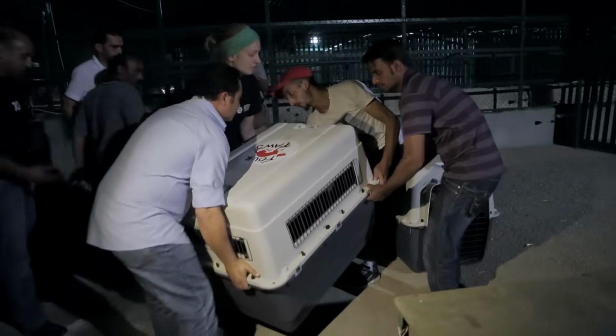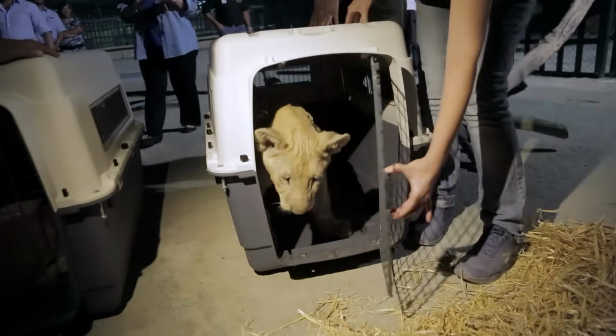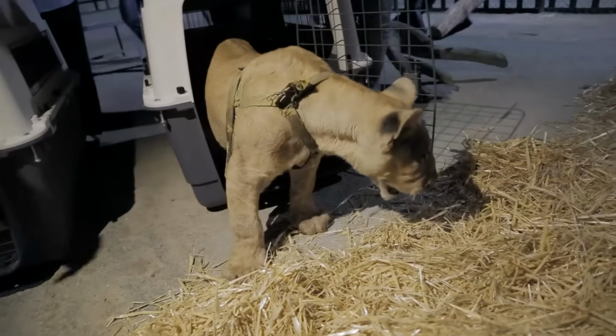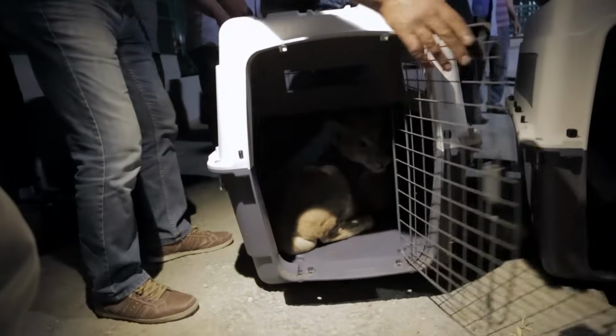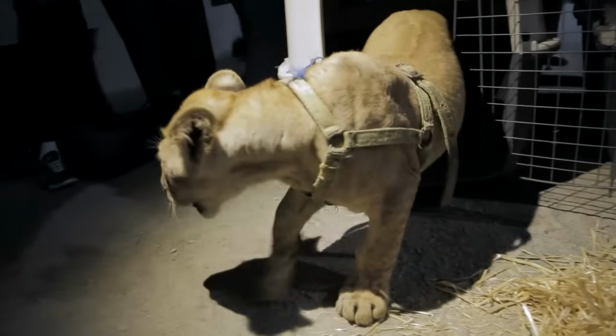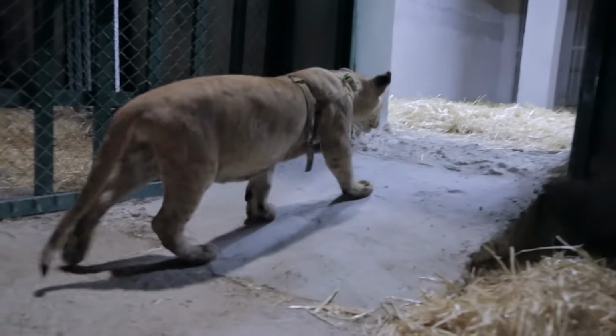The other way around? All right. These tentative first steps mark the end of the journey and the start of a new life for Max and Mona. To see some creature come from a not ideal situation and be able to be part of a relief for it is really a huge pleasure.